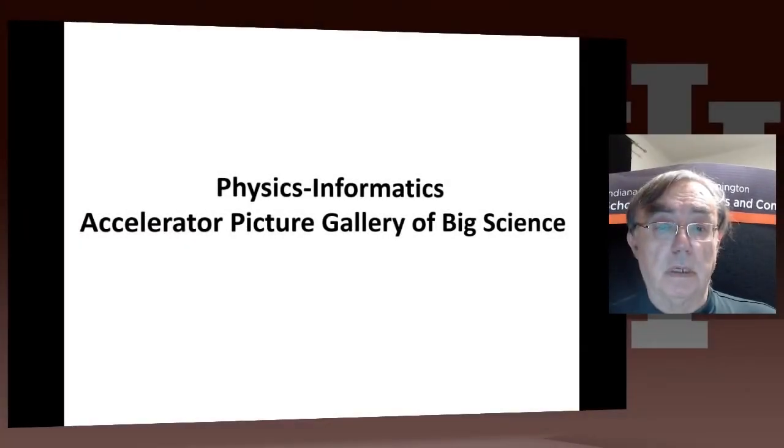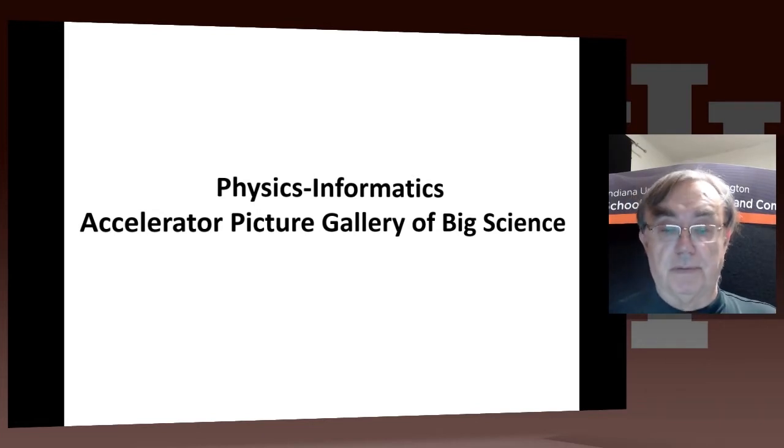Hello. This lesson discusses physics in pictures. This is just a picture gallery of some of the large instruments that are used to make progress in this fundamental field. The pictures themselves come from a competition held, with the results recorded on the web. And it happened over more than 1 year.